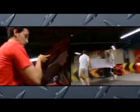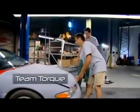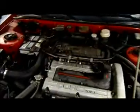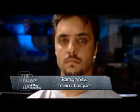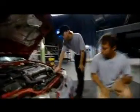Middle. Both teams waste no time removing their hoods to get moving on their engines. Remove rust. Team Torque plans out their strategy. I think maybe engine, transmission, oil leak here and there, but that's pretty much normal for a Talon. Tony Vaz is an electrician and backyard mechanic who's tinkered with Talons for 15 years. That's awesome. Brakes, steering, any mechanical work, I do myself.